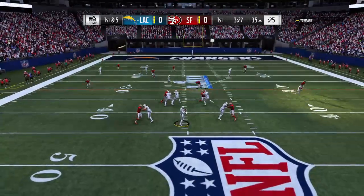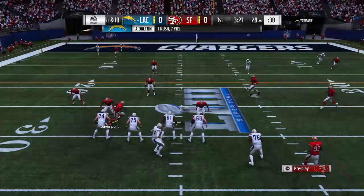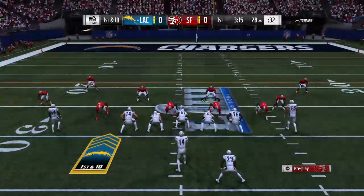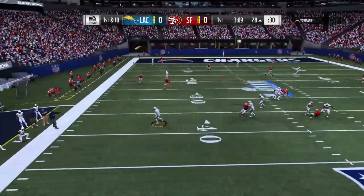Out of the gun, it's Dalton. Dancing to his left. And he slides to avoid the hit. Give him 7 on the tuck and run, and it'll get him a new set of downs. Partner, he was going through his progressions. Not there, not there. After about the 3rd one, he decided he better pull it down and run for it. And he slides down and avoids the hit for good measure.